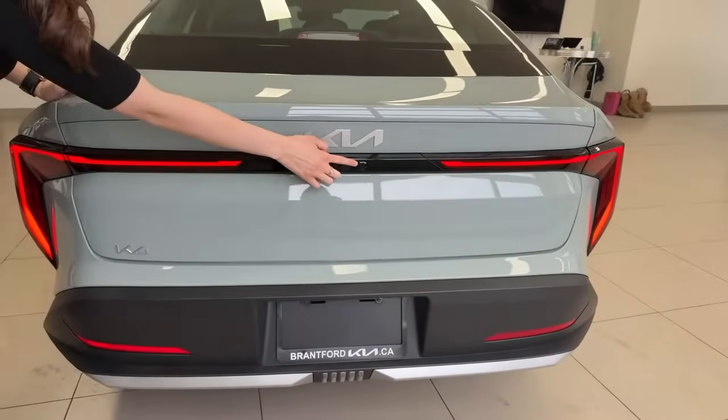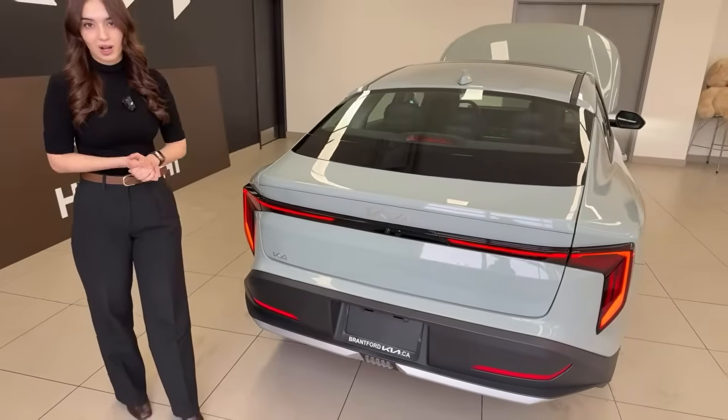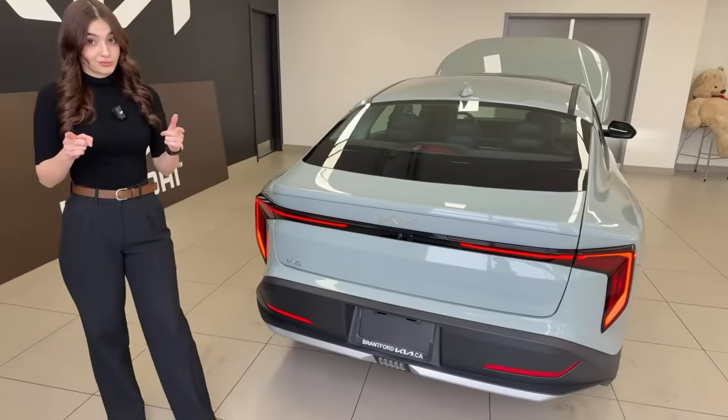You do get an actual release for your trunk, which is a life changer, and it's a proximity-based trunk too if you turn that function on, meaning I can just walk up to the back of my car, automatically opens for me. I don't have to kick underneath the vehicle or jingle for my keys again to open it. And it's great to see something like that on a sedan too.